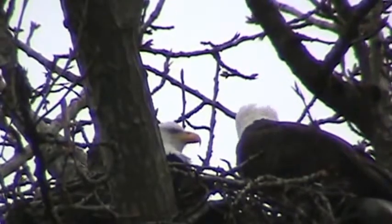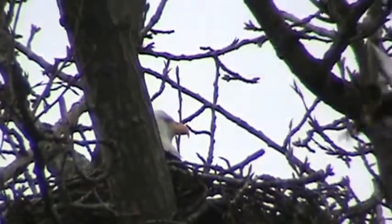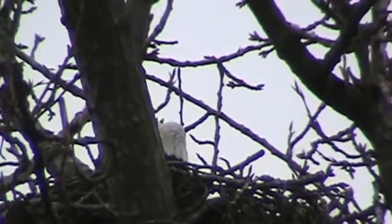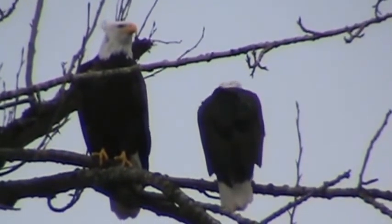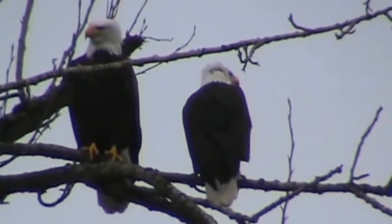I didn't watch this nest last year. A guy told me about it on the lead. So, oh yeah, I just took off. So we'll call that good then. Well, here she's got out of the nest now. She came out of the nest and went over here in the tree and joined him. So they're both sitting there.